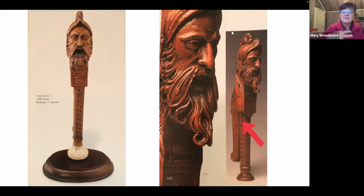Now, some of you have joined me in the past, I hope, for my Cabinets of Curiosities discussion. We talk about the fabulous tools and artwork and collections of natural history that were gathered during the Renaissance. Well, a beautifully carved item like this, a tool like this, would most certainly have found its place in someone's Cabinet of Curiosity.